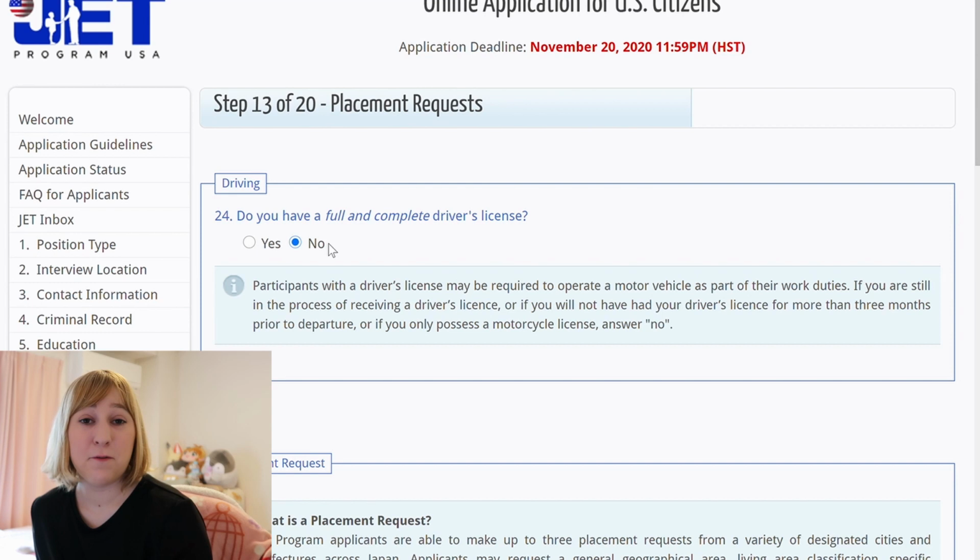So it asks if you have a full or complete driver's license. I wouldn't lie about this, even though a lot of people want to lie because they don't want to drive. But if you are in a position where you have to drive, I guarantee you it will be so much easier than in your home country. Because if you're in a situation where you need a car, it's because there's like no people and everything's spread out.